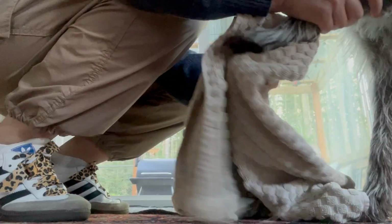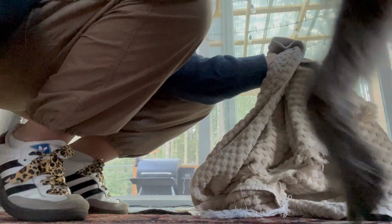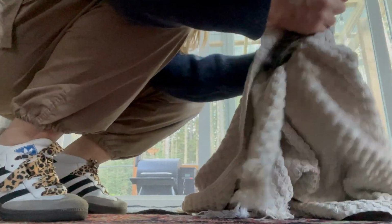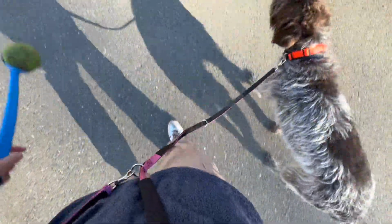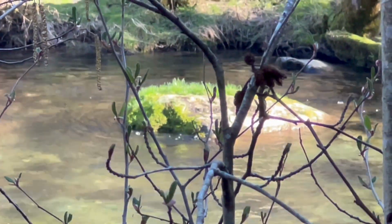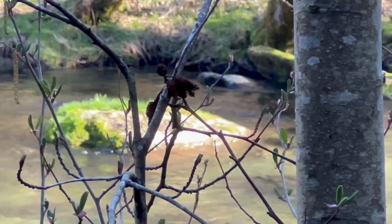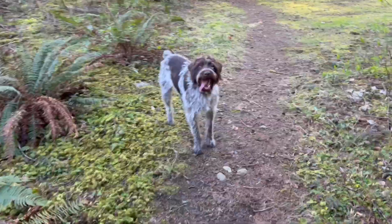Easy, sit. Okay, forward. Back foot. Good boy. Let's go.